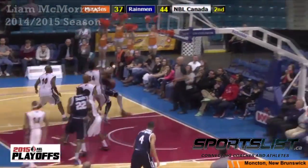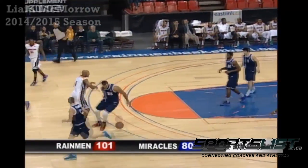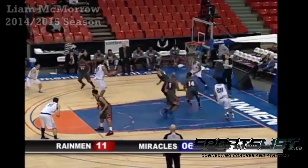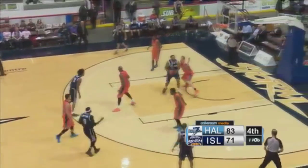Beyond the arc, shot's no good. Ando coming back the other way. He is fouled. Ball goes into McMorrow. By McMorrow, not first to Raymond. Hope to rely on him. Saya Ando averaging 10. Down low to McMorrow.